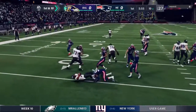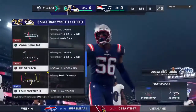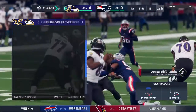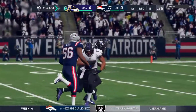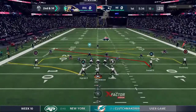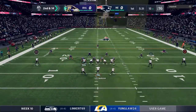They'll run for the first time with J.K. Dobbins. And he'll lose yardage here, back to the 15. Yikes, a 4-yard loss really sets him back now for 2nd down. For the first play of the drive, lost 4. Now they'll look to move it forward here on 2nd and 14.